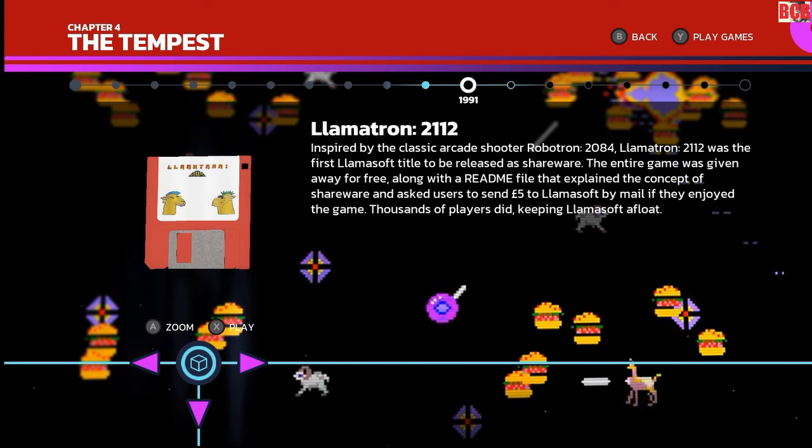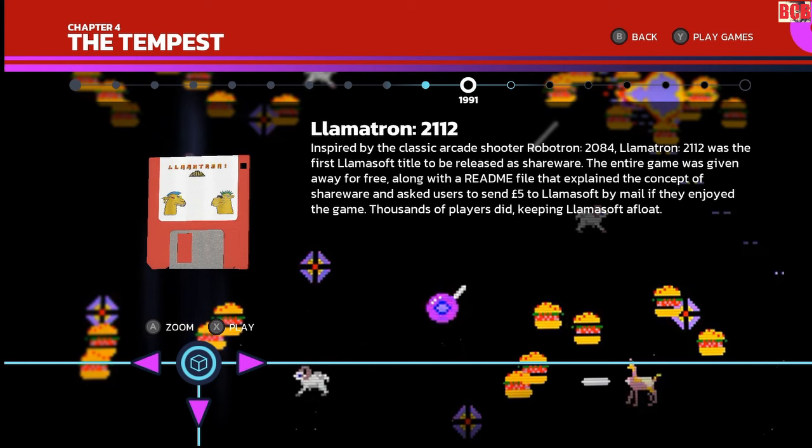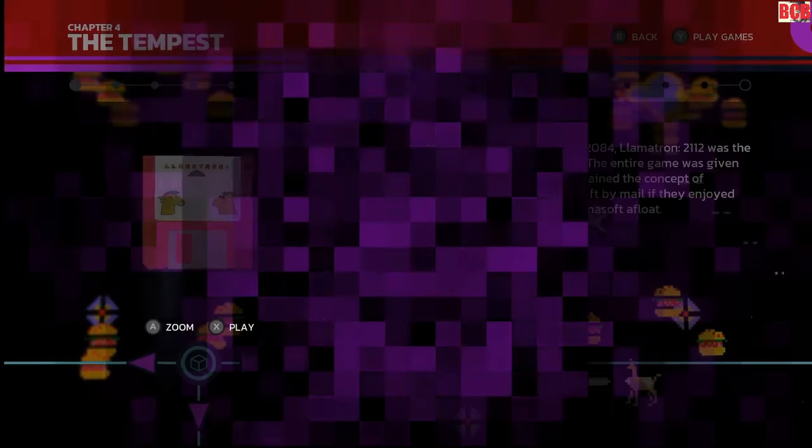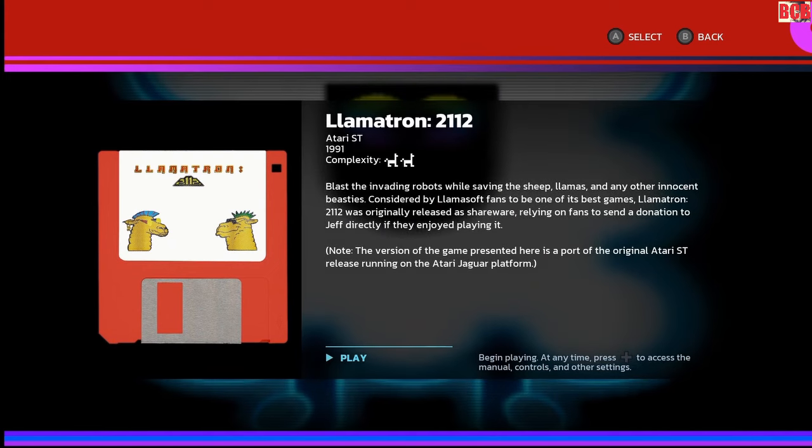Llamatron 2112. Inspired by the classic shooter Robotron 2084, Llamatron 2112 was the first LLamasoft title to be released as Shareware. I love this, guys. Can't wait to play this one. This is a fantastic game and such a classic. Let's go ahead and play it. So, complexity of two llamas in 91.